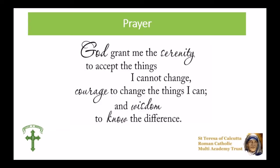I'd like to start with a short prayer. In the name of the Father, and of the Son, and the Holy Spirit. Amen. God, grant me the serenity to accept the things I cannot change, courage to change the things I can, and wisdom to know the difference. Amen. St. Monica, pray for us. And the Father, and of the Son, the Holy Spirit.